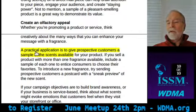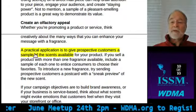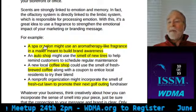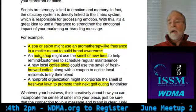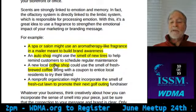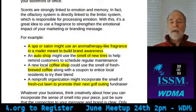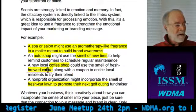Here's a couple of examples. A practical application is to give prospective customers a sample of the scents available if you offer multiple scents. A spa might use aromatherapy-like fragrances in a mailer. An auto shop, the smell of tires. Coffee shop, fresh brewed coffee. And I thought that was interesting that they would say fresh brewed coffee. You know, I had some fresh brewed coffee too.